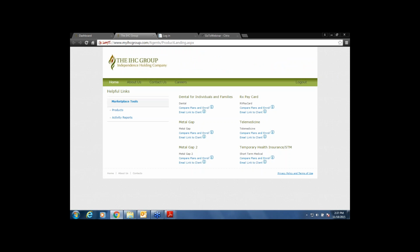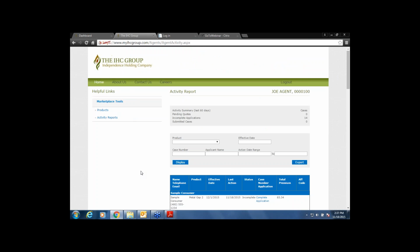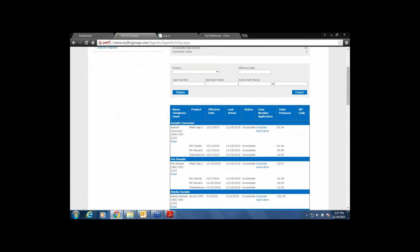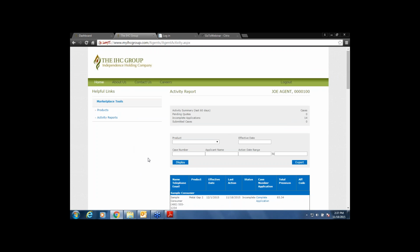They'll get another email from us that shows them they can log in and download their reports. But more importantly, you can also see the policy information. If we complete the application, you will see the policy information under the case number application. You can download it in PDF so you can email it, but the customer also has full access to see the policy.